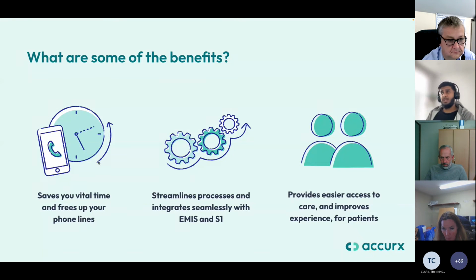So what are some of the benefits of Batch Self Book? So the first benefit is that it saves you vital time and frees up your phone lines. Instead of calling each patient up or asking them to call the practice to book into an appointment, you can instead send a booking link directly to them via text message, and then they will be able to book into a time that suits them.